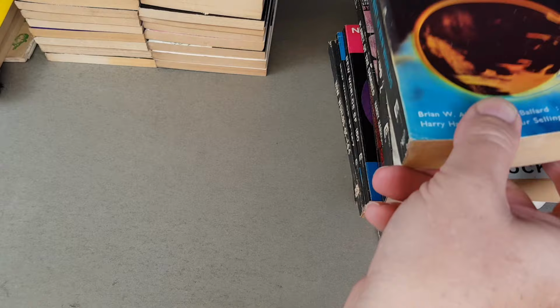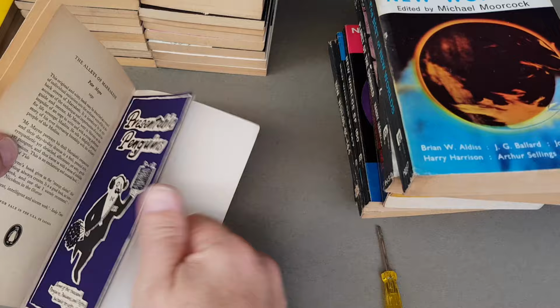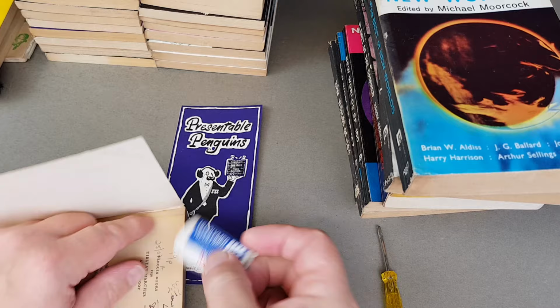Now back to some more Penguin stuff. So we've got Tibetan Marches, another one of the Games covers. As I said, I picked up a nice haul of these. Oh, look at that. Would you believe it? Actually, had another Penguin bookmark in. A little 99p in there.